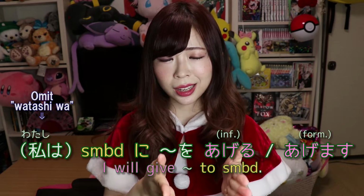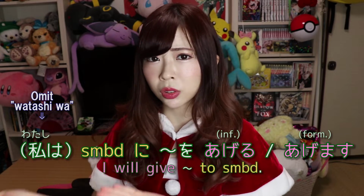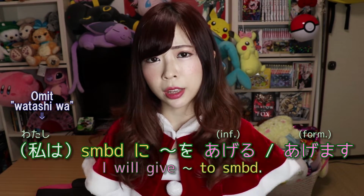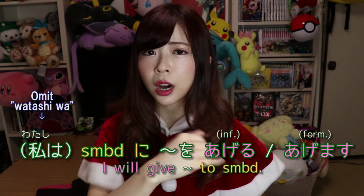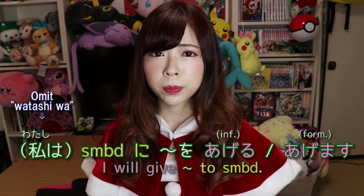So whenever the subject is I and you're giving it to someone else, doesn't matter who, it can be you or someone, you always use あげる. So whenever the sentence starts with I give, I will give, I gave, I want to give, you use あげる.